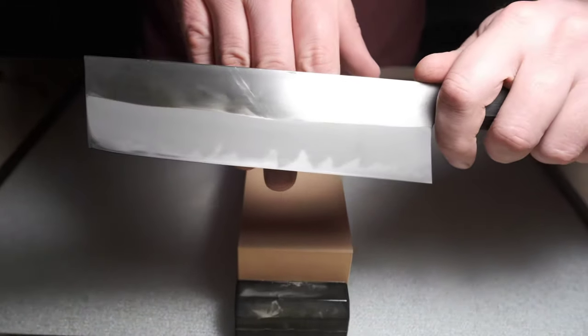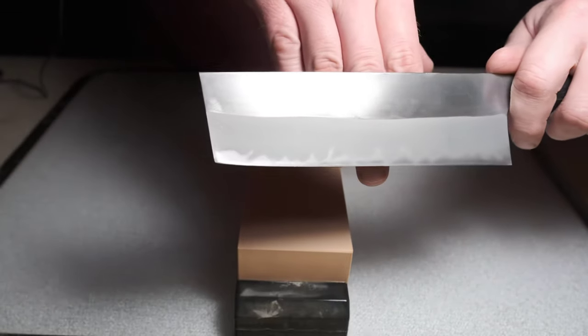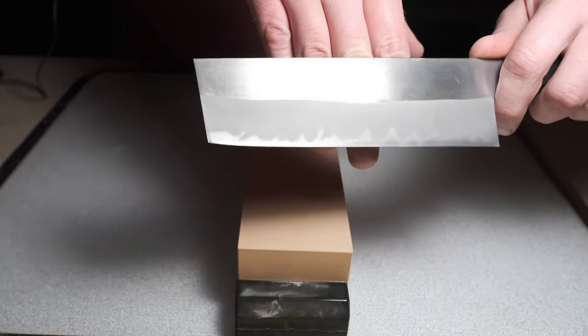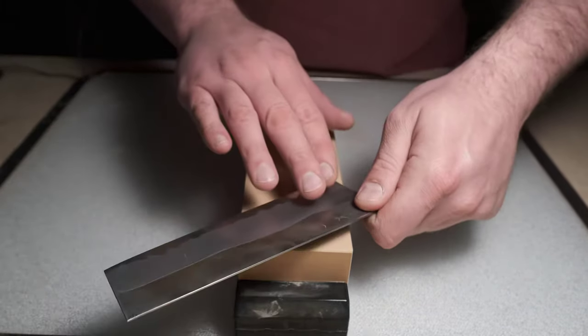So let's go ahead and take a look at the King 1000 Hard, 1000 Hyper Hard version, or standard version, and then we'll do the soft here.